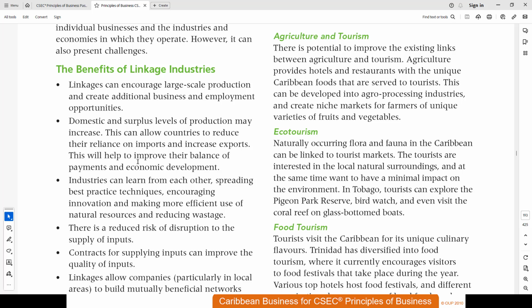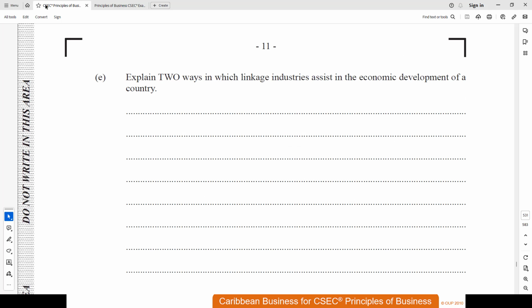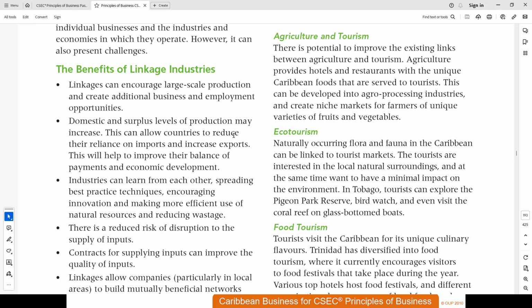Okay, so benefits of linkage industries, right? So here we go. Linkages can encourage large-scale production and create additional businesses and employment opportunities right there. Economic development, because they are creating additional business and thus creating additional employment opportunities. Linkages. So that's one benefit right there. We can outline right there because it said to explain two ways. So let's explain it then, right?